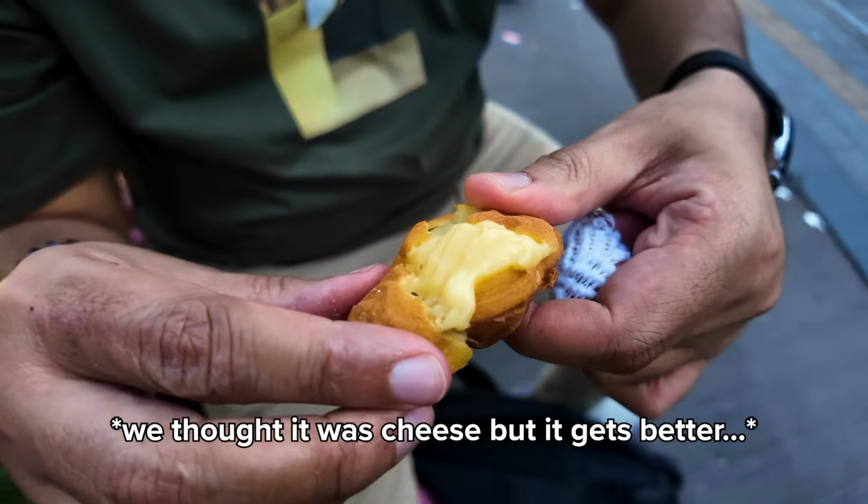Oh, you got cheese, you got mozzarella. So the custard was really melted, amazing texture. It's just amazing. I don't know how to describe it, but it took me to another level. So the custard could be my number 1.